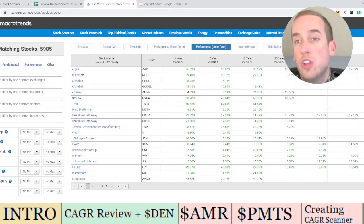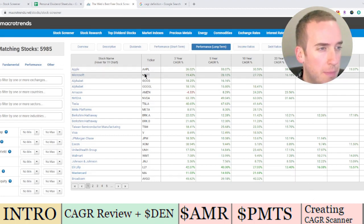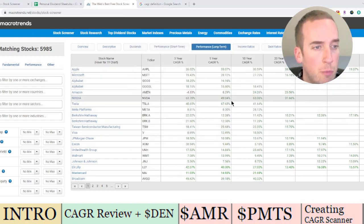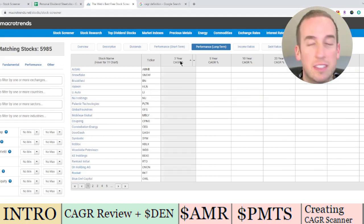So it's no wonder we're seeing Apple up here. We're seeing Microsoft, Google, Amazon, Nvidia. We can see that Nvidia's 3-year CAGR is 63. You'd think that'd be high, but let's do a little sorting on this. Any guesses before we do it?